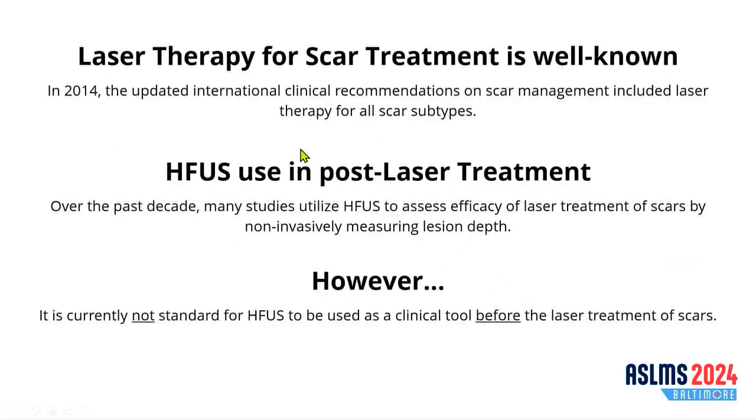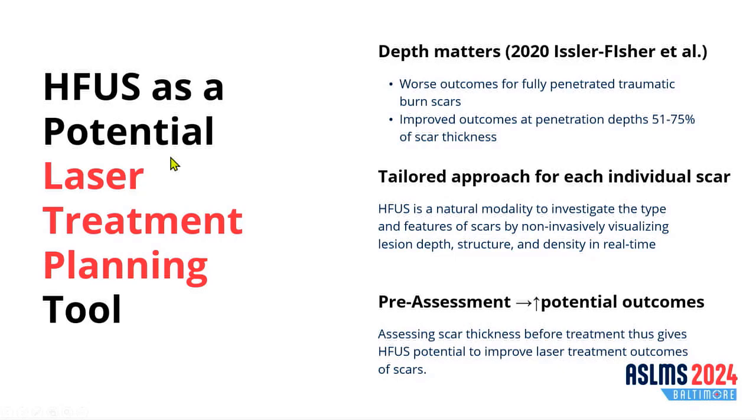Now, laser therapy for scar treatment is well known, as I'm sure you know. Over the past decade, many studies used this technology to assess the efficacy of laser treatments by non-invasively measuring lesion depth. However, it's currently not the standard to use this technology before the laser treatment of scars. And this is something I'd like to end with and ask you to consider today, because this may improve outcomes.